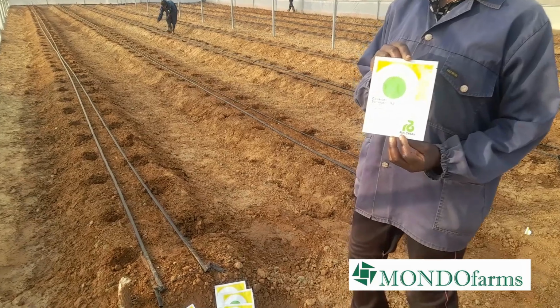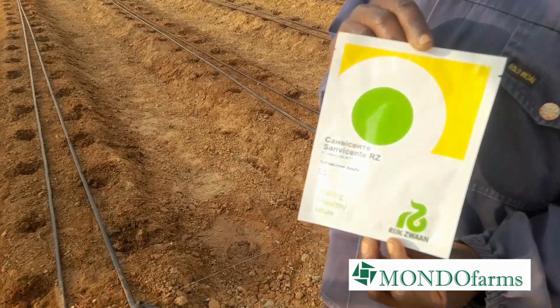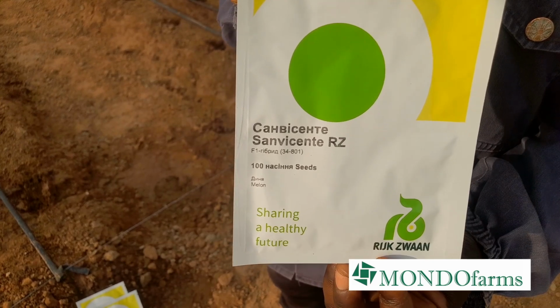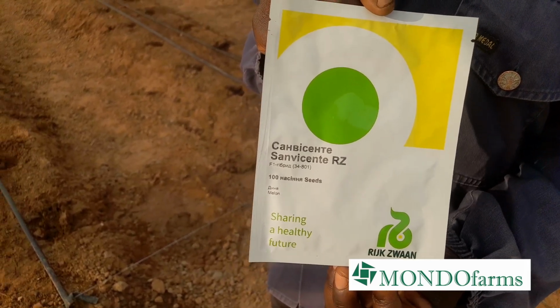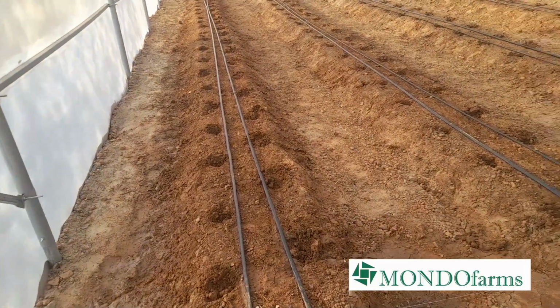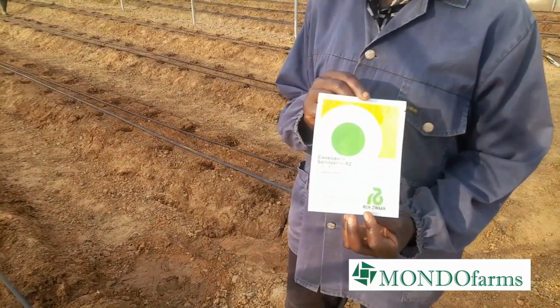So we now start planting the sweet melon, and this is the Rijk Zwaan variety of the sweet melon. For these ones, we're planting two different varieties on the same bed. So you start with one.